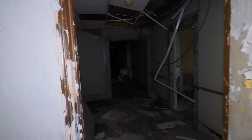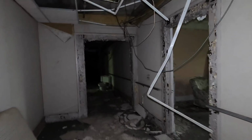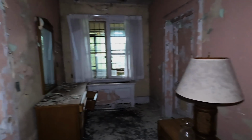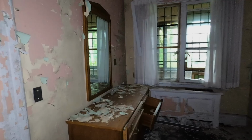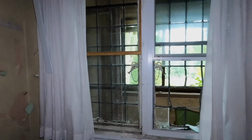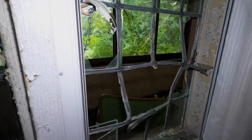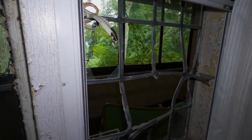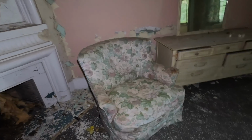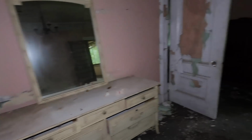So we decided we're gonna start on this left wing area, then we'll come back around and explore the other half. Let's see what's in some of these rooms. A lot of them are going to have these very floral patterned items, furniture. Not extreme amounts of things left behind, but if you peek through here, it's a little sunroom area where they have chairs out and you can feel the warmth on your skin. Another room, some other, like I said, very floral patterned furniture.